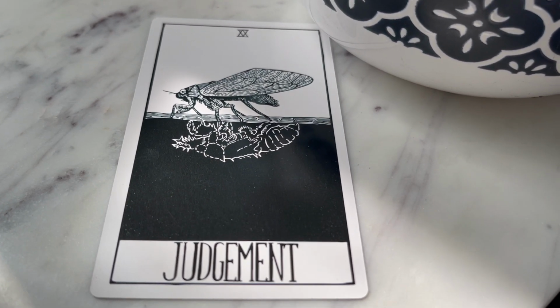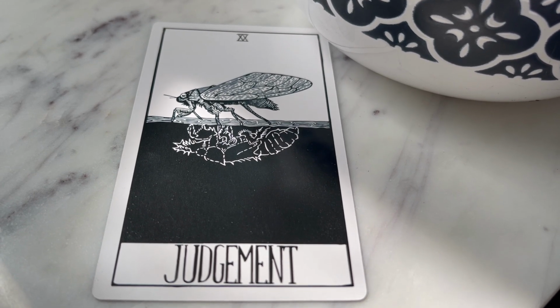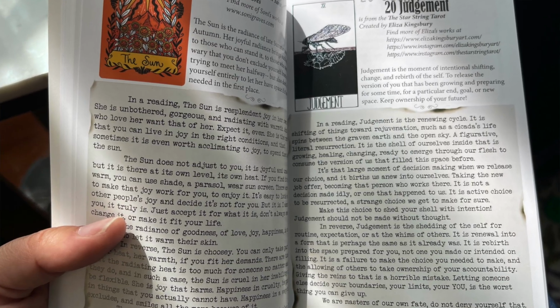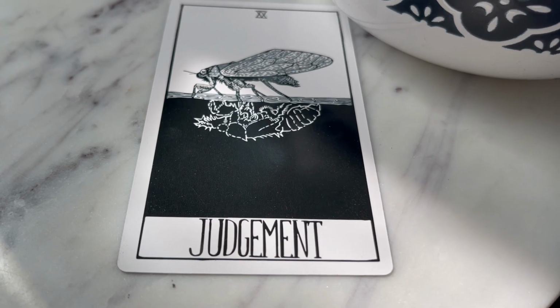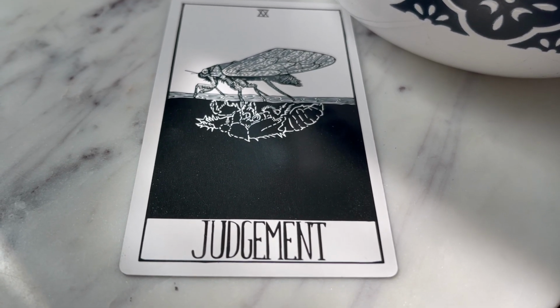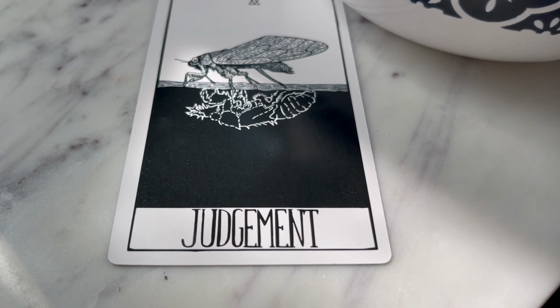Okay, so then we have an entry. I think these are from the Alley Man himself. It says, in the reading, the judgment is renewing a cycle. It is shifting towards rejuvenation, as much as a cicada's life spins between the graven earth and the open sky, a figurative, literal reconstruction. It's the shell of ourselves from the inside that is growing and healing, challenging and ready. So I'm going to take a quick picture and put it on there because there's a lot to read.